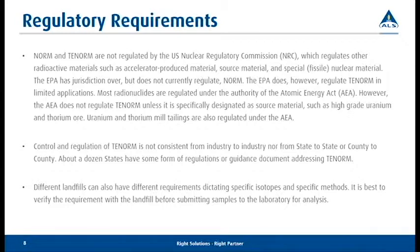If you submit samples in and then find out, oh, I needed this other method, or these aren't the right isotopes, you might not have sent the right volume. It's going to cost you more time and more money because you're going to have to usually get started after the fact, which is never a good thing.